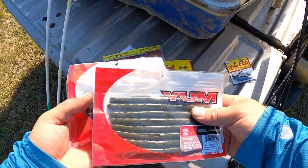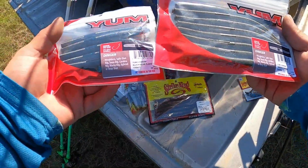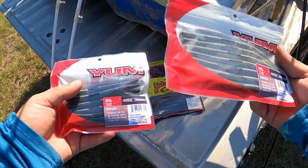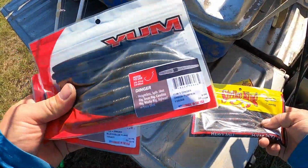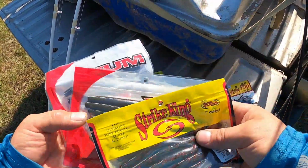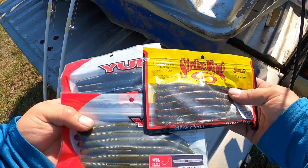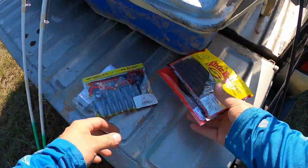Let's start off with some Yums. First off, Yum Dingers, 4-inch and 5-inch are both super super good to use. I've got the black and blue, and then I've got green pumpkin red flake. I really like the Yums in this color, so I had to order them. Strike King will work just as good, but definitely have to have these year round on the deck of the boat no matter what. So those three right there are money no matter what.